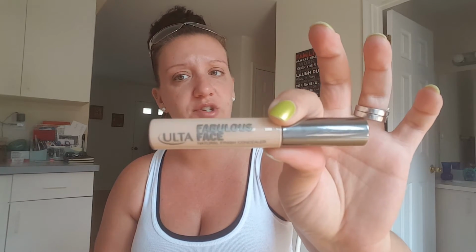And then I have two more. This one is actually the one I just bought from Ulta a couple weeks ago. I think I showed you this in my little mini Ulta haul. Fabulous Face by Ulta. It's a natural finish concealer. I found with this, it's not super, super heavy. So if you're just looking for a basic light coverage, that one's a great one to go to.